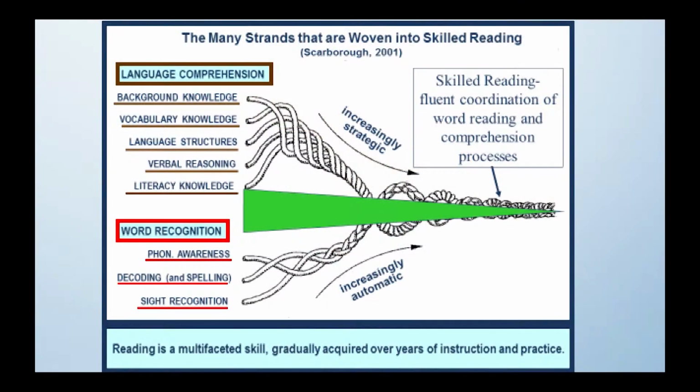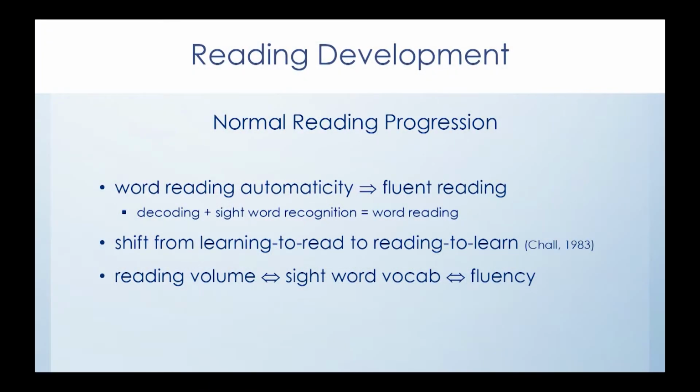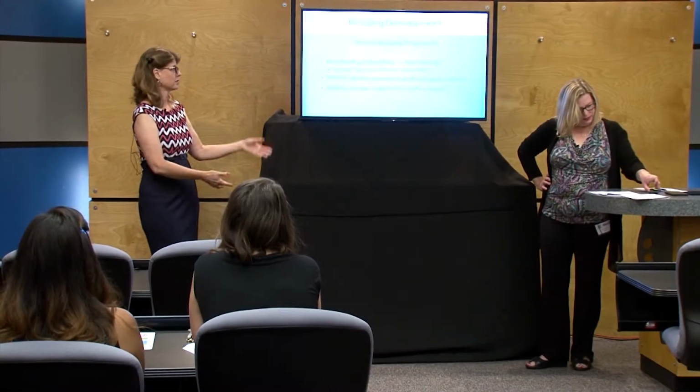These are more strategies that we're working on trying to do, and when those things do form together, this is where we get this fluent reading that we would normally see, and it takes years and years. So what you can expect normally is at the very lowest level, you're working with decoding the words on the page, and this is the receptive part of reading, because the words are there. You're not having to generate them out of your head. The words are there on the page, and you've got to decode them, and you've got to learn the sight words. So those two things together give us word reading.